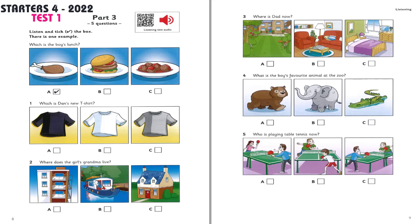My dad loves playing table tennis, Tom. Does yours? Yes, he does. He's playing table tennis with your dad now. They're at my house. Oh, are they? I love that game too. Do you? Yes, I play with my sister.